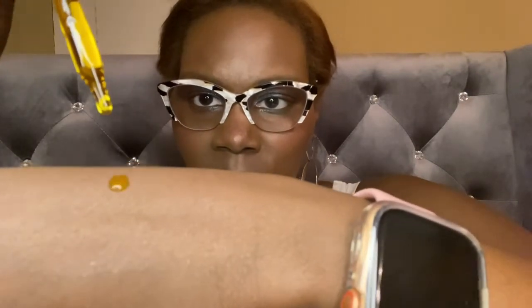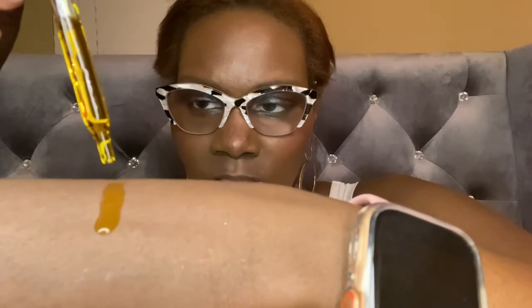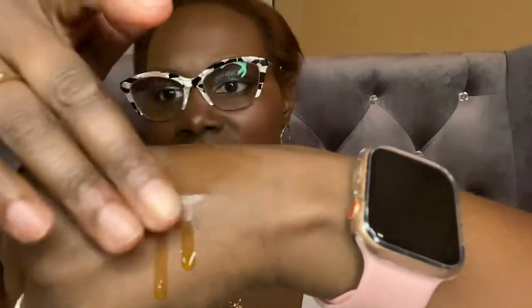Let's see how it smells. Let's see. I'm going to use my other hand. So, this is the bottle. And let's see what it smells like. This is what it looks like. This also has a citrus smell. Man, it smells so good. So I'm just gonna put it on here so you can see the consistency of it. Just a few drops. It drops down on it. It's a nice little, it's not heavy, right? It's lightweight.